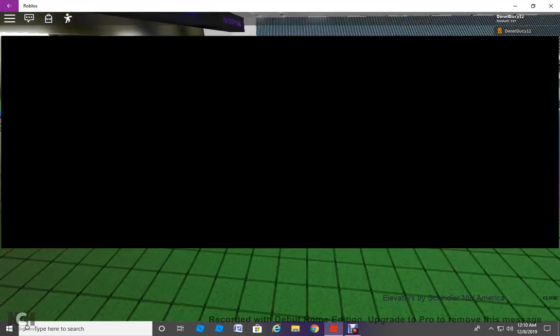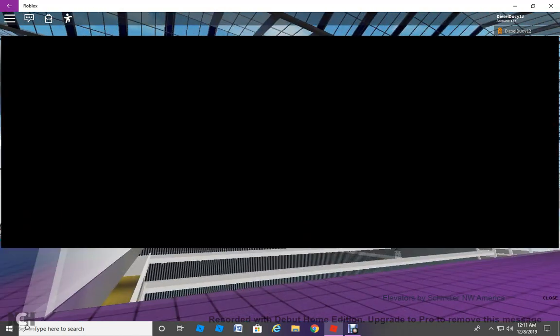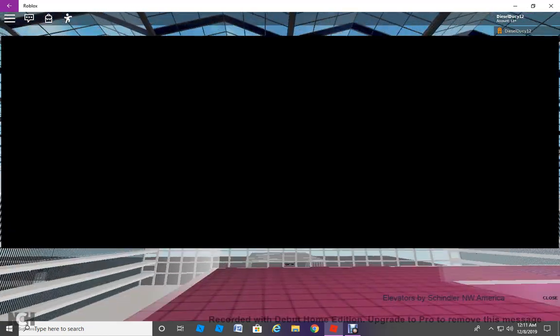Down it goes. The arrow goes out. Look at the floor tiles. But look at all of these skylights. Look at this freaking atrium. Look how cool this atrium is. Look at all of these skylights.